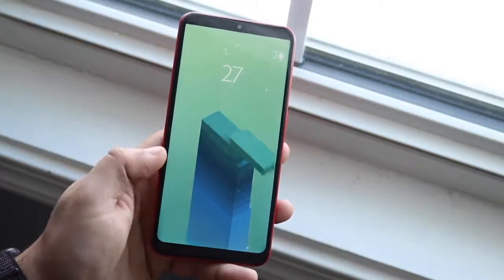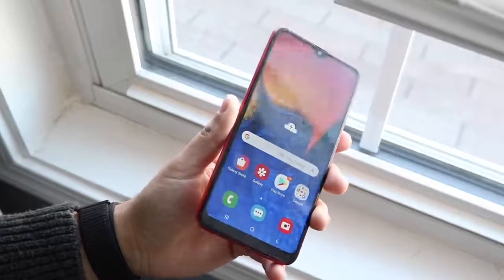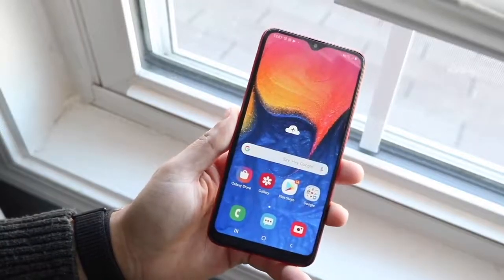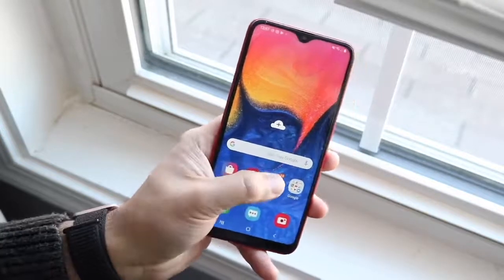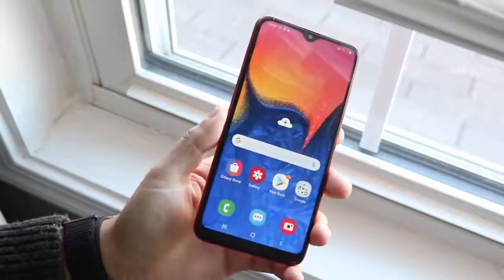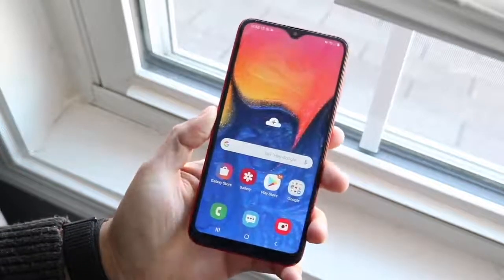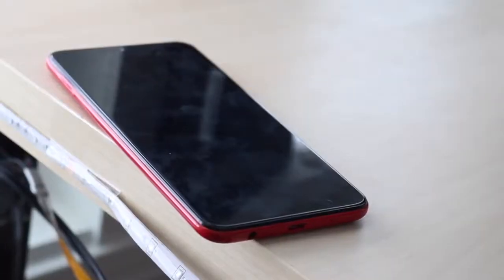Now, to sum up this video and to answer the question, should you go and pick up a Samsung Galaxy A10 in 2021? Well, this is what I'll tell you. I would honestly tell you no. I don't think you should actually go out of your way to pick up a Samsung Galaxy A10 in 2021. I think there's a multitude of other phones you can pick up for even like $100 that will give you a much better experience than this thing.